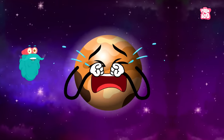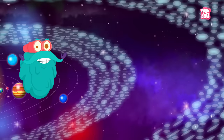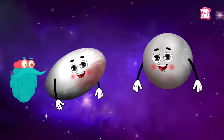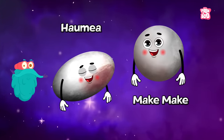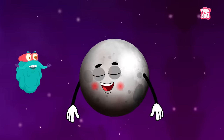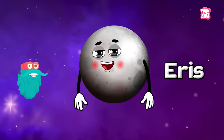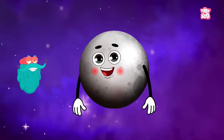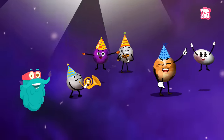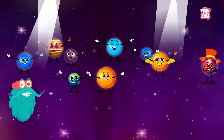But Pluto isn't the only one to be called a dwarf planet. Yes, in the Kuiper Belt near Pluto, scientists found two planets, namely Haumea and Makemake, which were just like Pluto. Not only that, but in 2005, the explorers also discovered Eris, which looked bigger than Pluto itself. All these newly found space objects acted like Pluto, but were nowhere similar to other planets in the solar system.